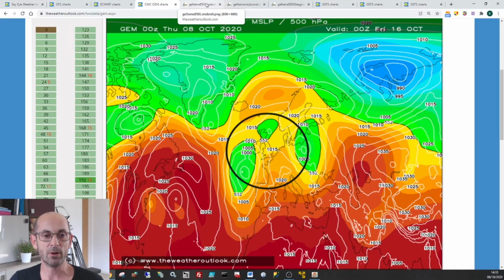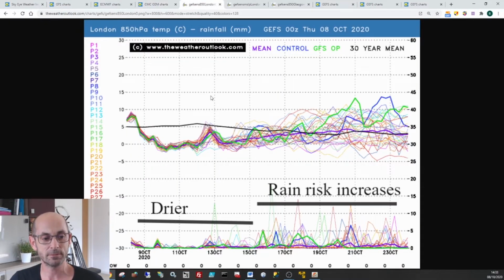Now, beyond that, let's see what may happen. So this is the 16-day GEFS ensemble plot for London. We've got the time axis going across the horizontal here. It goes out to about the 23rd of October. And as usual, on the upper half of the plot, we see 850 hPa temperatures.